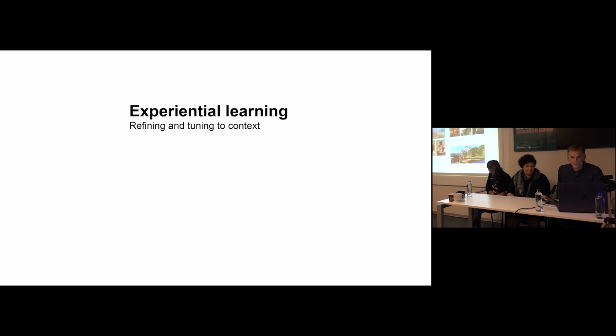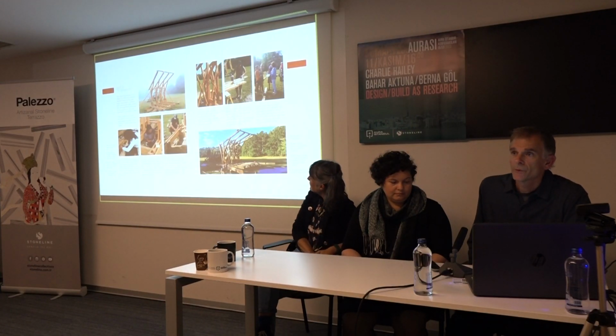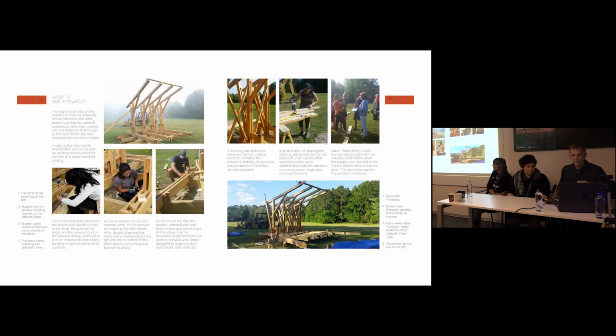There's also a process of refining and tuning to context, and that's something that by working on site, by building on site, by redesigning on site, you can really tune the project to the conditions. And we worked a lot before we laid down those footings on the positioning and the angle of the pavilion.